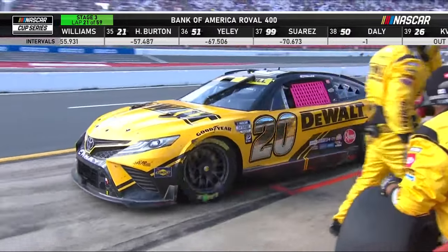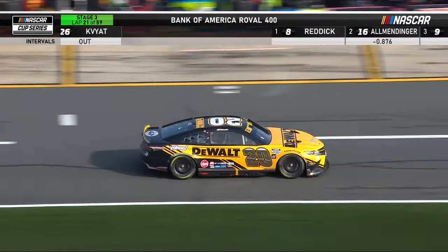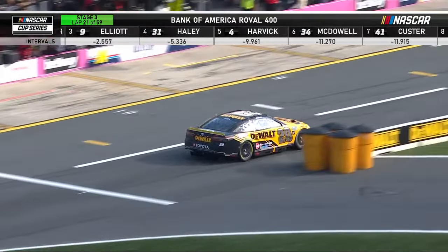Christopher saying he was losing his front. He wanted a little bit more grip as you see him finishing up this stop. First to pit last, very easy to explain, Rick. The 20 has now serviced their car. If the caution comes out, the entire field will have to come to pit road still. The 20 will then instantly be the leader.